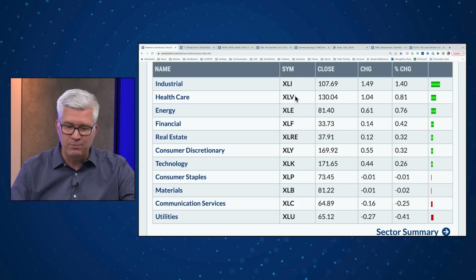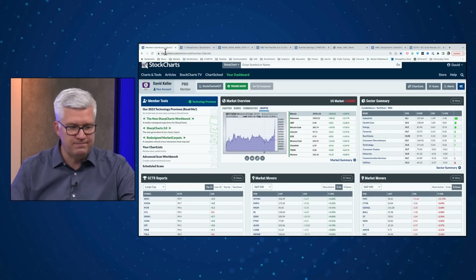After that, healthcare, 0.8% higher. Energy, also just about 0.8%. On the downside, you had a couple sectors down on the day. Utilities, communication services, both down about 0.25% to 0.4%. Materials and consumer staples, unchanged.